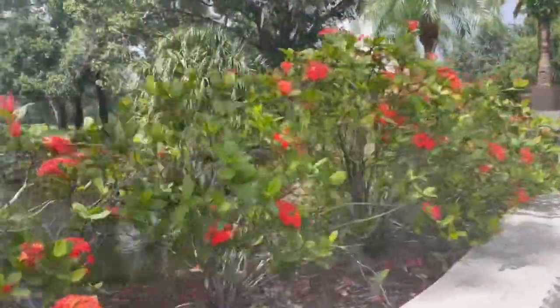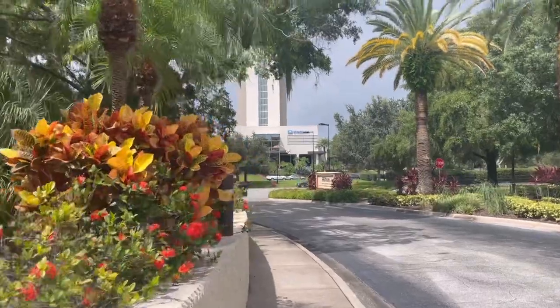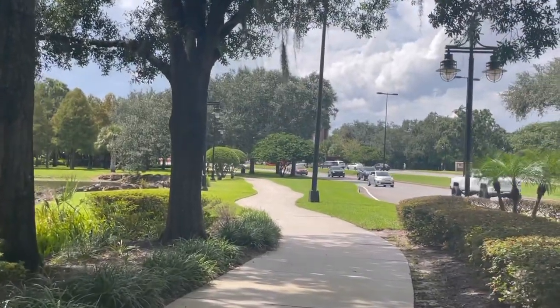All right, I'm going to confuse you a little more, because if you want to stay on Disney property, you could also walk to Saratoga Springs. That's another option. It's a little pricier, but if you have it in your budget, it's a good option too.